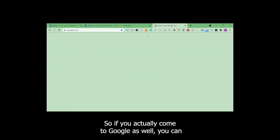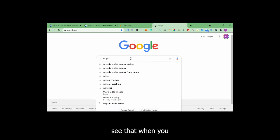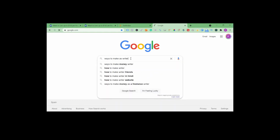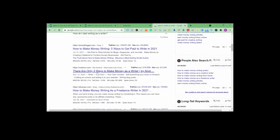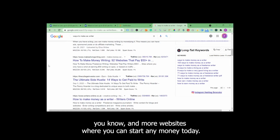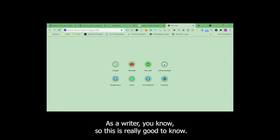If you come to Google as well, you can see that when you search for ways to make money, Google is going to give you more options and more websites where you can start earning money today as a writer. So this is really good.